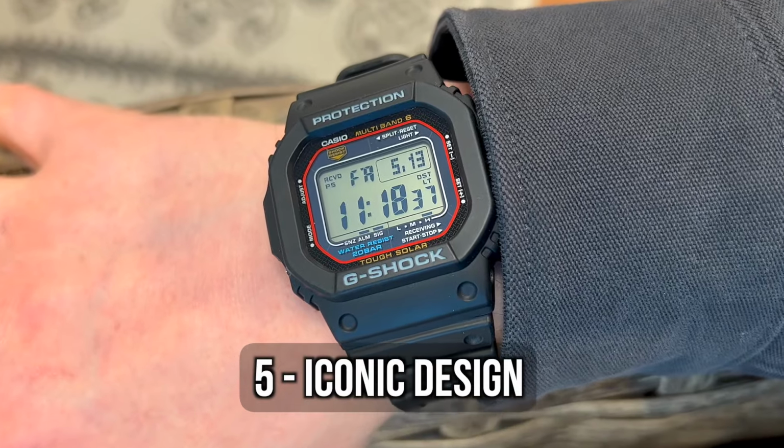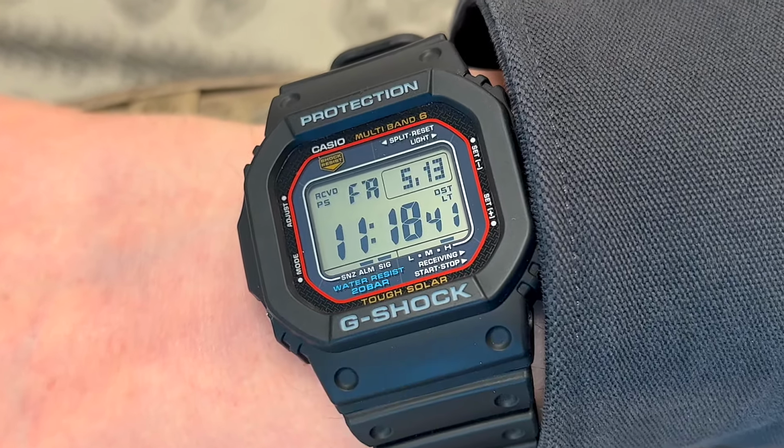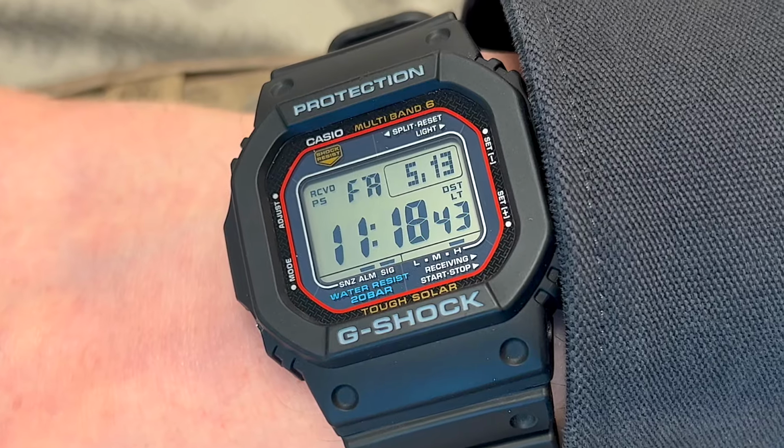Finally, I love the iconic look. And the Casio GW-M5610U is based on the original square G-Shock shape. I own a bunch of different inexpensive Casios as well as G-Shock watches, and I really do think this square shape is probably the best one.